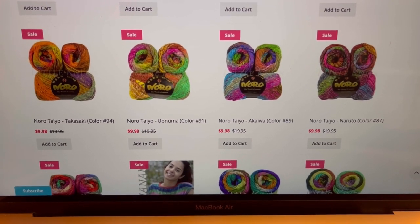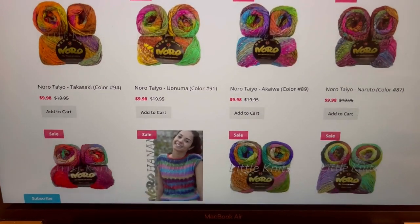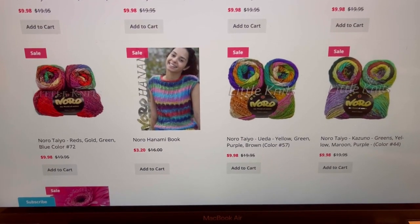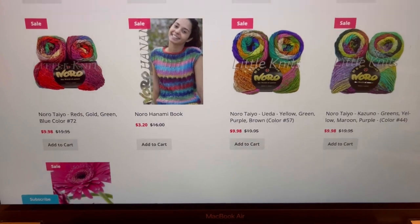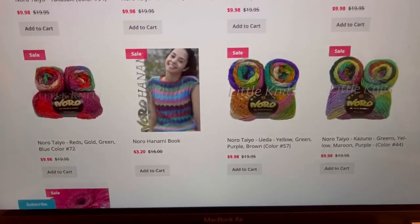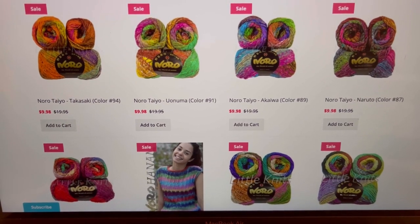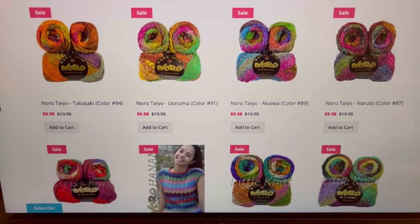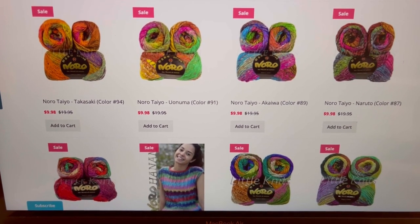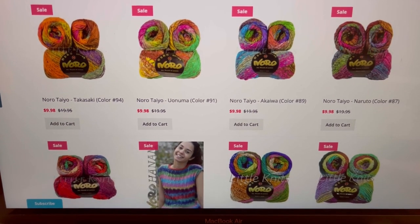but as you can see, they have a myriad of different colorways in here for you to choose from. And if you can't purchase at this time, you can take a look and see what they have. Look at the reds and greens and golds. Very beautiful. So I think that is the end of the list. I hope that this was helpful for you and you enjoyed my haul from Little Knits. I might pick up a few of these.